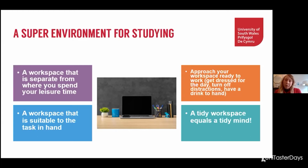So turn off your mobile phone if you can and put it away, because when you're studying, you're not scrolling through social media and you're not engaging with your friends because they're just distractions. And it's actually an example of procrastination kind of seeping in there. So be honest about it, turn it off and put your mobile phone away.